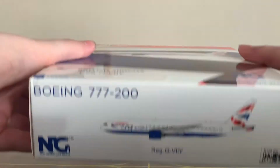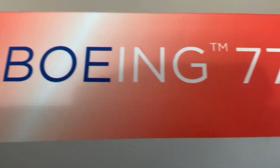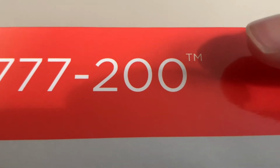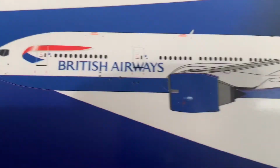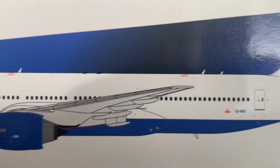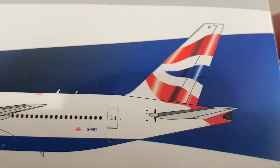As you can see, this box is quite a hefty sized box. At the top here we have the Boeing 777. I say it's 777-200. Don't be fooled, it actually is a 200ER because the registration of the aircraft is registered under a 200ER, so NG Models probably should have put the ER at the end here. Here is a 2D rendering of the aircraft. As you can see, it is very, very nice.